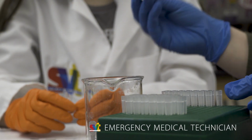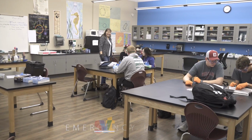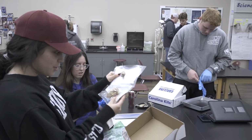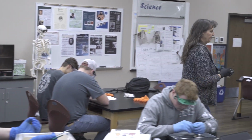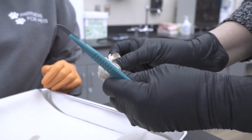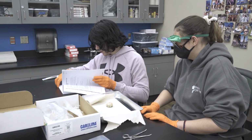EMT, or emergency medical technicians, are healthcare professionals most commonly found working on an ambulance. EMTs can transport patients and give medication before those patients get to the hospital. Students will be introduced to cardiac skills, patient assessment, trauma skills, airway management, and breathing skills, along with other minor medical procedures. Teamwork is essential on every EMT call.